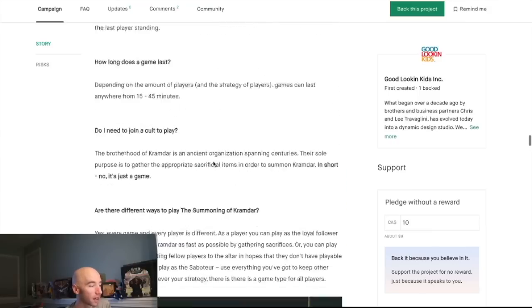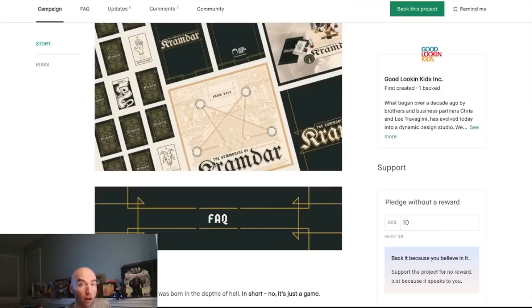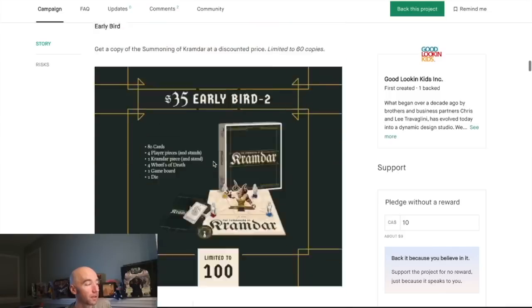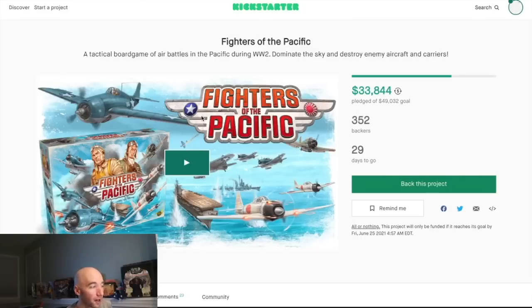But it just seems like it's a clever little take that, a little bit of hand management, card playing, point gathering, using these as sacrifices to this altar to try and summon this guy, and whoever has the most at the end wins. So I thought I'd mention it. It's worth a little shout out. The Summoning of Kramdar. Thought I'd just throw that in there for you guys to see if you're also paying attention in this part of the video. So, we'll see.